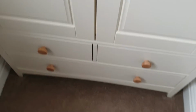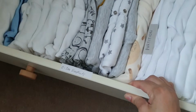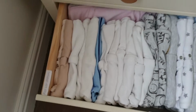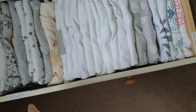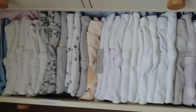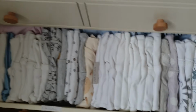And then in their drawers, I have their sleep suits, which I've had to label. So we've got first size, which they've started to grow out of now, 0 to 3, and then 7 months plus, and in between is 0 to 3 to 7 months, all in kind of order. We've got some really nice ones and some plain ones, but a lot of them they don't fit into yet. So yeah, that's their sleep suits.